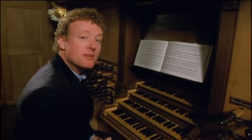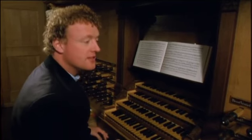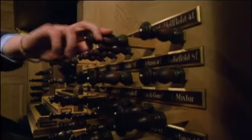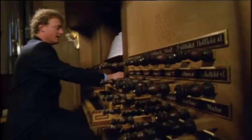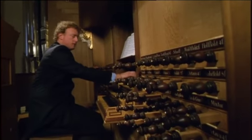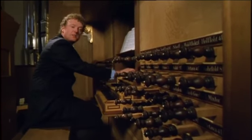Now, there are pipes that don't even play the octave. They play the notes in between. They play like a little chord, and these are called mixtures. Let me demonstrate. I play an ordinary note, and then I play this chap. You see, he's actually playing a chord.